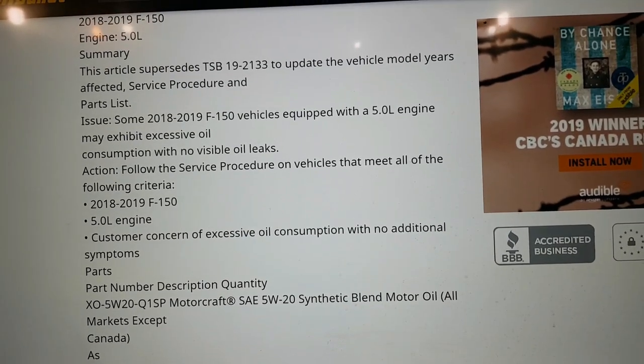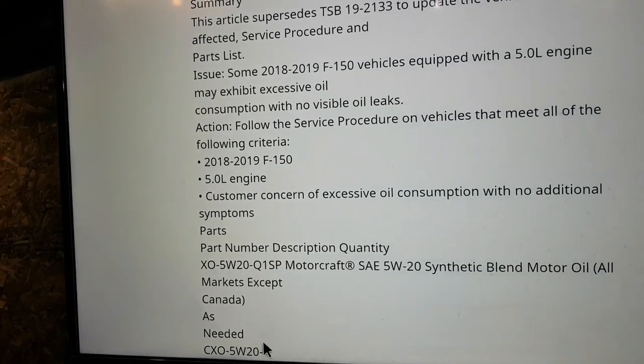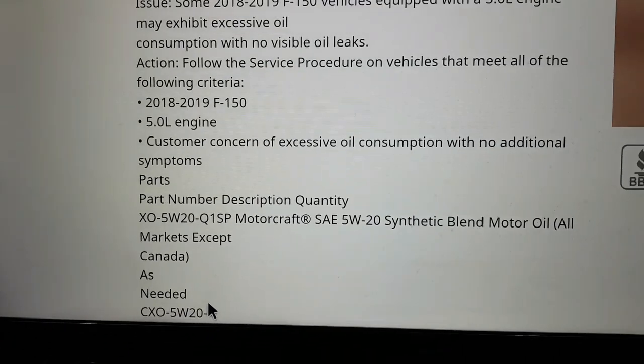Well, there's the crux of the problem right there, folks. The big issue with this is, why are they using oil? They're telling us that the computer is closing the throttle body or opening the throttle body. The computer's doing something that it's not supposed to be doing, and it's pulling oil into the throttle body.